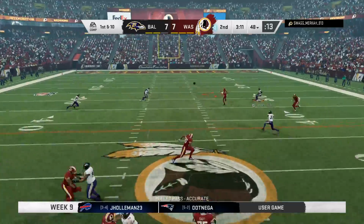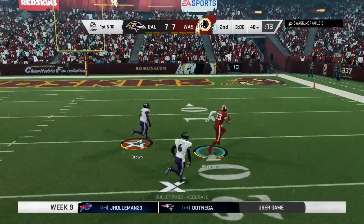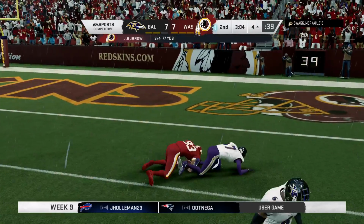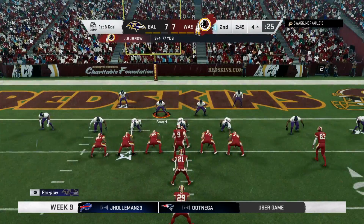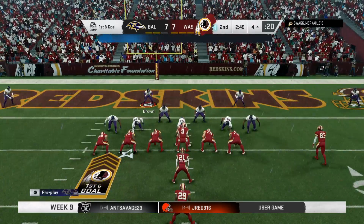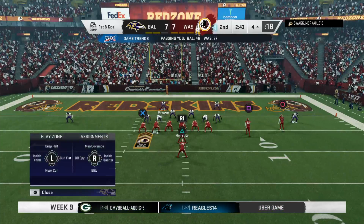They'll come out throwing here to start the drive. That one complete to Anderson. And he takes it down deep into enemy territory. Big yardage that time for the Redskins. 48 yards.